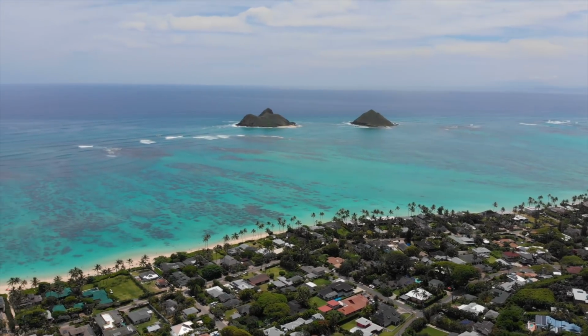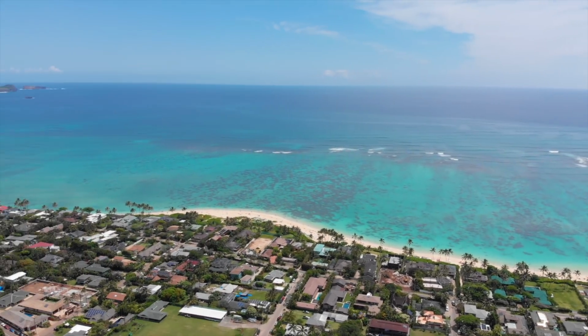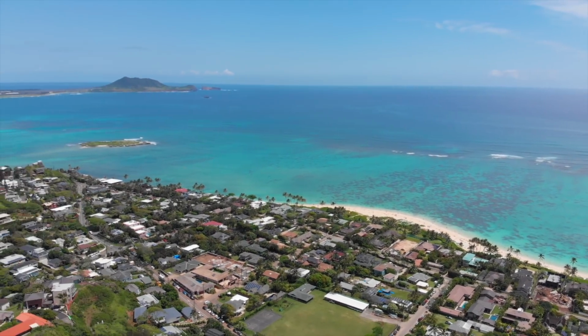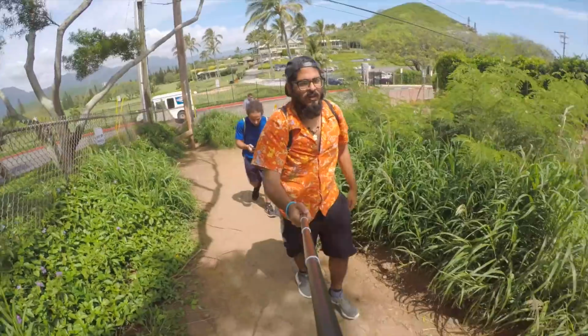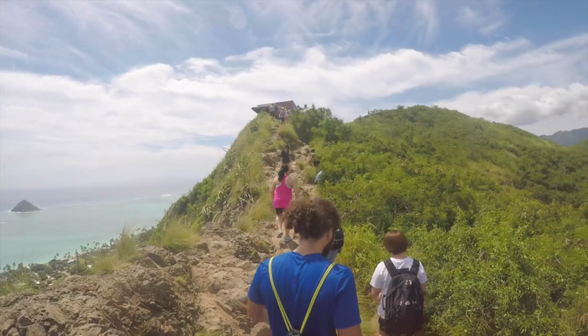Going a little more north from that, we're now going to be on the leeward side of the island, I believe. This is kind of the east coast going north towards the North Shore. Lanikai Beach. This has been my favorite spot in the entirety of Oahu. There's a hike called the Pillbox Hike there where you visit these little military outposts going up a narrow stretch of hill. There's tons of people doing it, so you cannot escape the people.